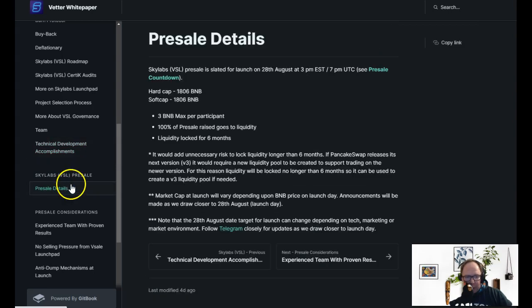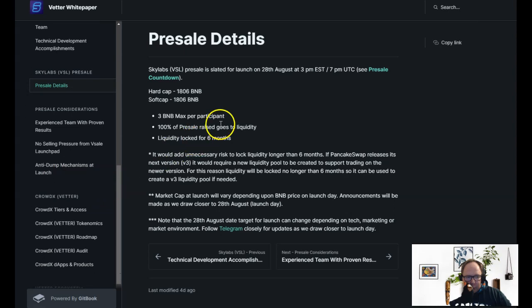Okay, to go over the Skylabs pre-sale, the VSL. The Skylabs VSL pre-sale is slated for launch on the 28th of August, 3 p.m. Eastern Standard Time or 7 p.m. Universal Standard Time. And you can look at the pre-sale countdown when you click on the link in the white paper. Hard cap is 1,806 BNB. Soft cap is 1,806 BNB. 3 BNB max per participant.